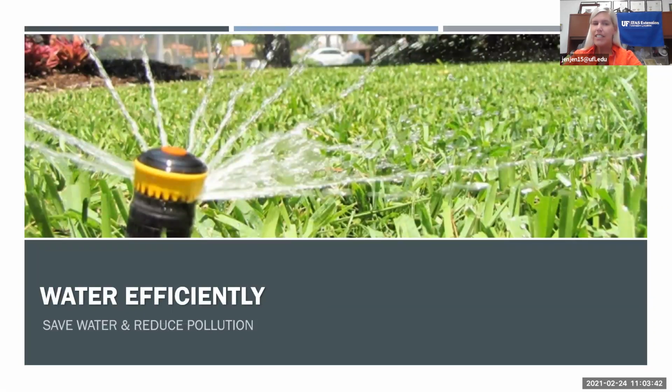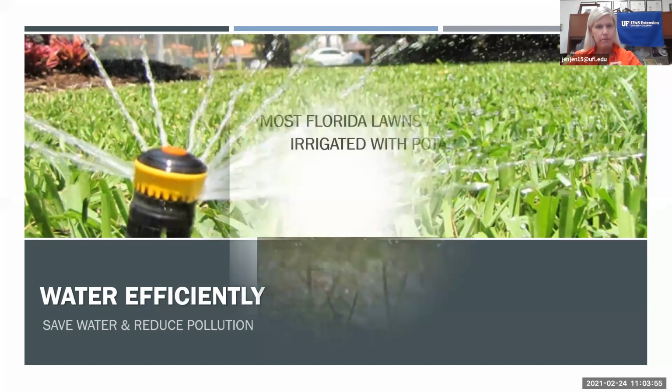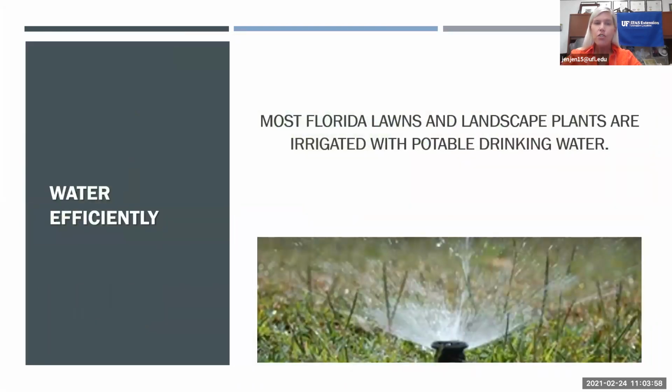So we want to water efficiently so we can save water, which in turn will save money. And we really want to reduce our pollution into the waterways here in Southeast Florida. Most of Florida's lawns and landscape plants are irrigated with potable drinking water. So this is a concern. We're using perfectly good water on our landscapes. So we want to make sure that we save this water because it is a limited resource. We don't want to over irrigate our landscapes with potable water.